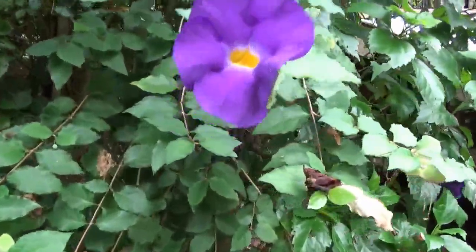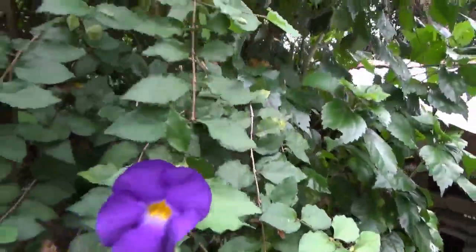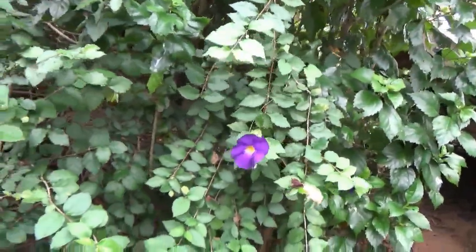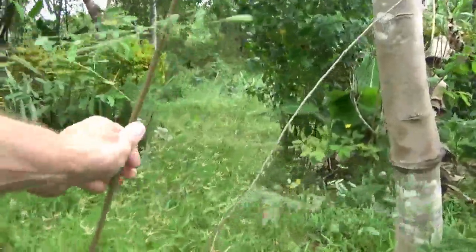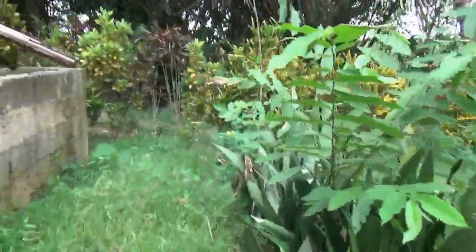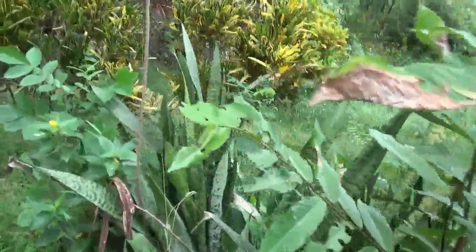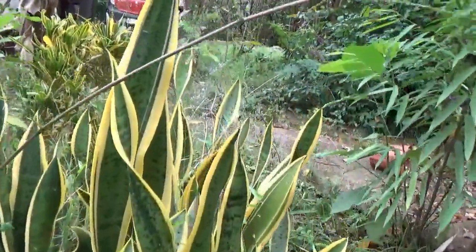These purple ones are really pretty. Much darker purple than the image on the camera. Real deep purple. Oh, that nice breeze. Spitting a little rain, but that's not bad at all. Mother-in-law tongues, very nice.